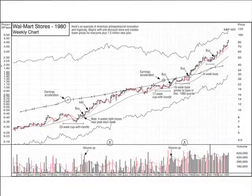So, Bill, why don't you walk us through some of the chart markups that are included in the front of the book? Why don't we start with Walmart? Okay. Well, Walmart we picked for this because it was one of the great winners of all time.